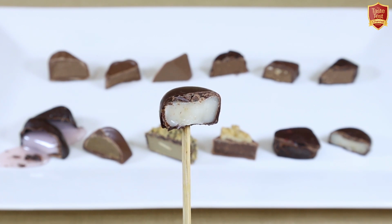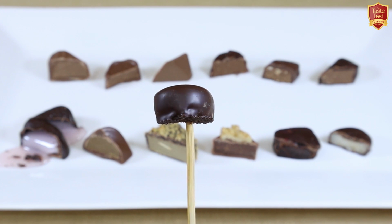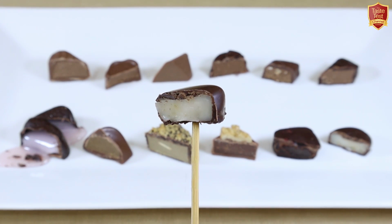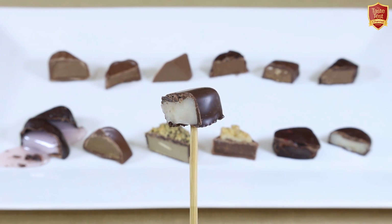The orange is really vivid and the pieces add extra tang as well. The chocolate's high quality, neither too sweet nor bitter. I can honestly say this is the finest orange cream I've ever tasted. So if you like orange creams, seek these out.